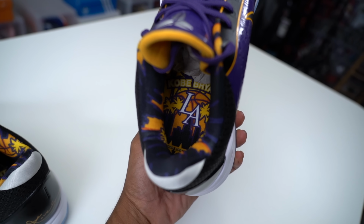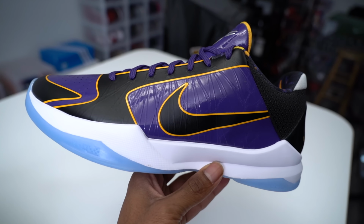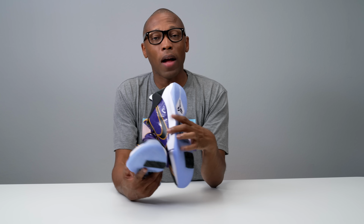This is my favorite of the pack. If I'm gonna keep it a buck with you guys, this is my favorite just because that Laker colorway, I just feel like it pops. Again, these already released, these already sold out, but the next two pairs I'm about to talk about have not released yet.